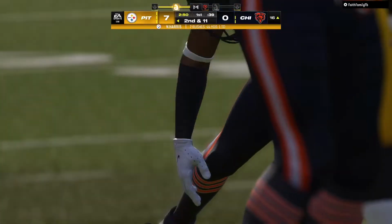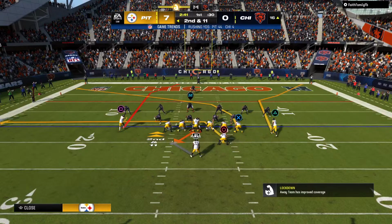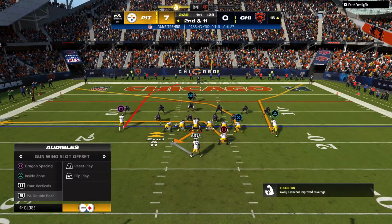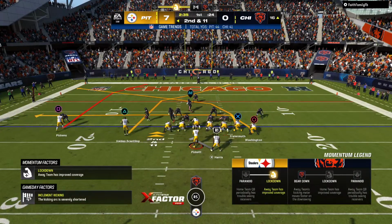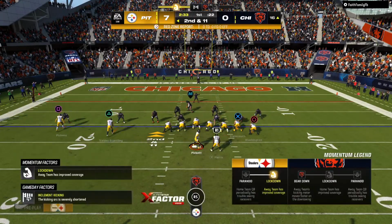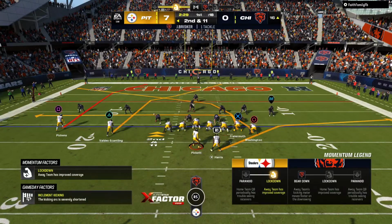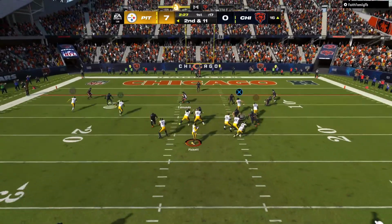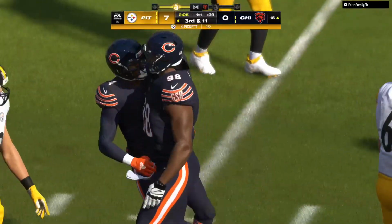Now a first down carry for Harris. And trying to push forward, but he is going to be stuffed up in the backfield. Now Pickett looking to change things up. At the Bears' 16-yard line. Second and 11. Throwing middle, but it's incomplete.